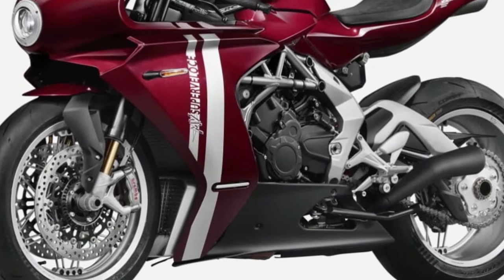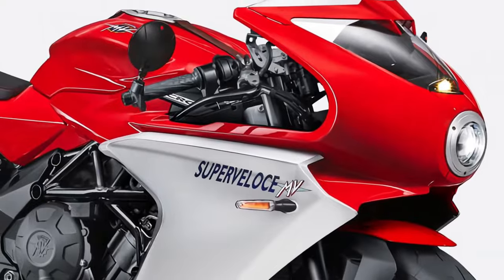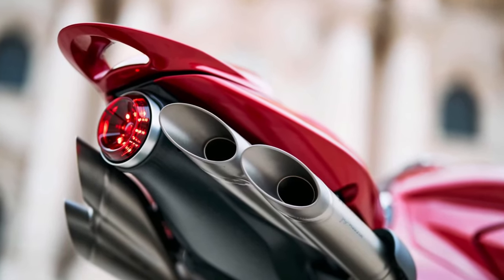Ergonomics and comfort. Despite its sporty design, the Superveloce 800 does not compromise on rider comfort. The ergonomics are carefully crafted to ensure a balanced riding position with a supportive seat and adjustable handlebars.